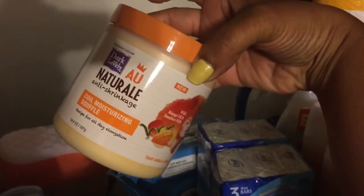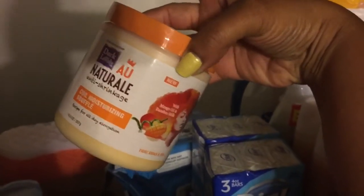Y'all know I got a bunch of Cotton Ale. This product was actually on clearance at Walmart. What? Yes, Walmart. You all know this. I did a video for this, I think, on Facebook. This is a $16, $17 product at Target. Got it at the Dollar Tree.